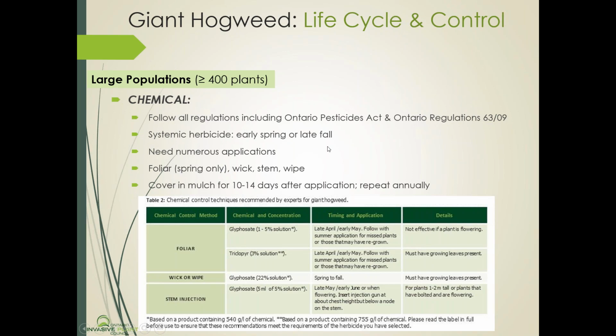Another time that you can spray is in the late fall when the rosettes start to grow there as well. You need numerous applications throughout the year. After you treat chemically, it's also recommended to cover the area in mulch for about 10 to 14 days to prevent any more weed growth.